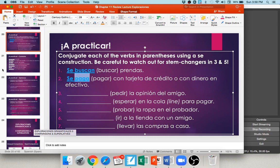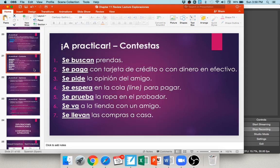Okay, now that you've had a second to try these, so in number 3, and I did tell you in the directions here, watch out for those stem changers in number 3 and in number 5. In number 3, pedir la opinión del amigo. Ask for an opinion of a friend. So to say that one asks or one should ask, we're going to take pedir and conjugate it to go with the noun opinión, opinion, which is singular. So we should say se pide. Se pide la opinión del amigo in that third person singular form.